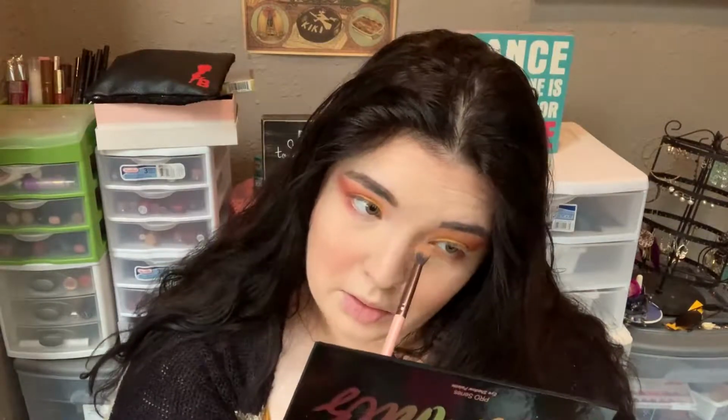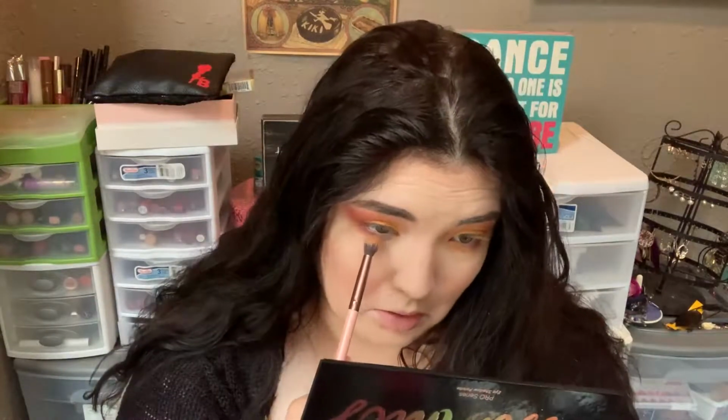We're going back into the Violet Voss one. I'm gonna pick up more of that orange terracotta shade and run that along the inner corner of the lower lash line and mix it into that red shade. I did mix in a little bit of sand as well. Wasn't intentional, but it happened, so now we're going with it.